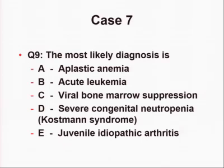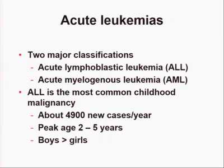All right, very good. So this is acute leukemia. Blasts on a peripheral smear are almost never normal, and when you have that many along with other cytopenias, it's really case-defining for leukemia. So there's two major types of acute leukemia that we'll see in kids. One is ALL, one is AML.